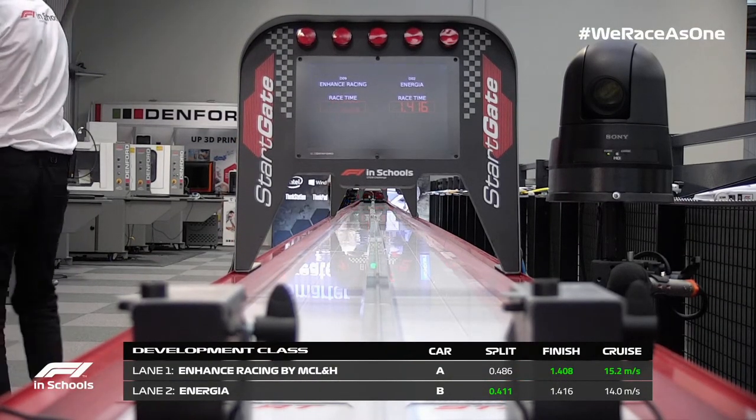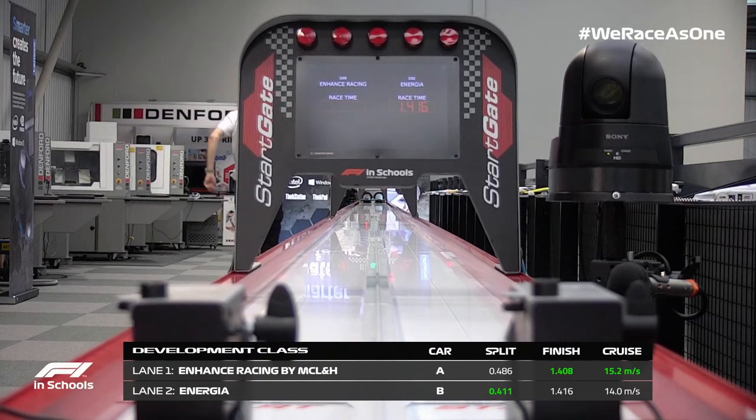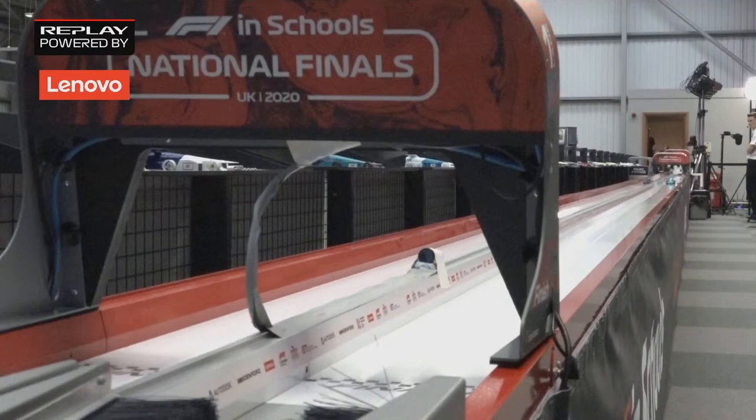Very close times there again, 1.4, roughly four cars. If you look at both of their car designs there, they decided to go for the main angle car shape one way and one's gone for the other. But you can see it's having not too much impact on the car design. Yeah, again, congratulations to Enhanced Racing.